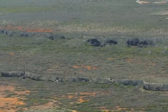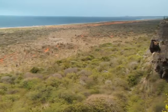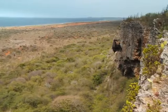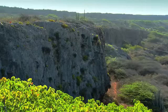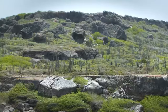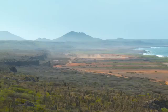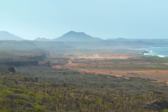Along the northern coastline, distinct fossil limestone terraces can be seen. They are the youngest geological formations of the island. The lower terrace is the youngest. The middle terrace is approximately 500,000 years old, and the highest terrace is even older.